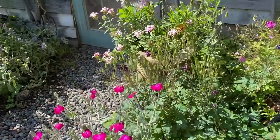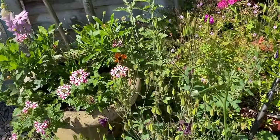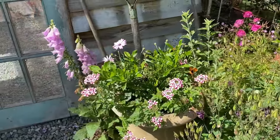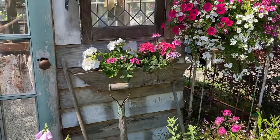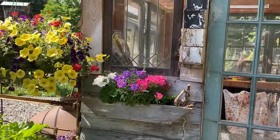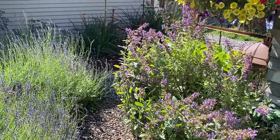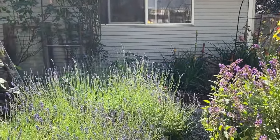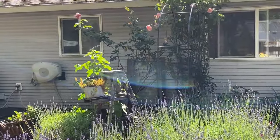It's a columbine that needs to be cut now. Oh, and it's a weed. What are you doing in there? And some geraniums and the box there. I'll have to do a different video to show you inside the greenhouse sometime, because right now it's not presentable. Not as presentable as I would like.